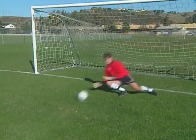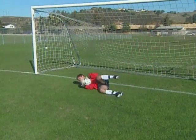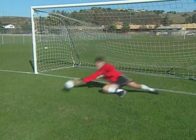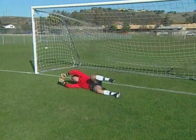whereas with our side diving position, which we see here in this collapsing save with the ball close to the body, it is not only much more comfortable, but helps keep the ball within the range of the body of the goalkeeper.